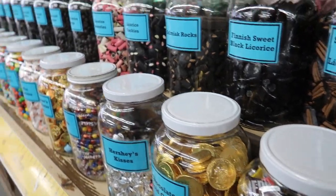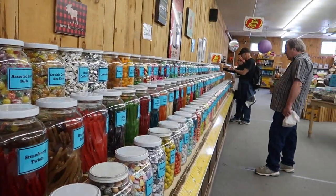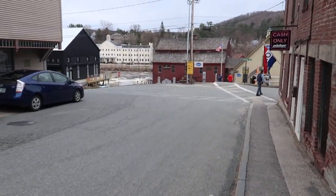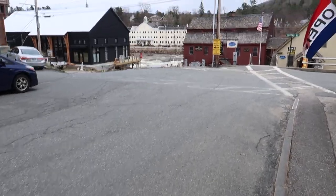You ready? It's a lot of candy. There is a lot of water.